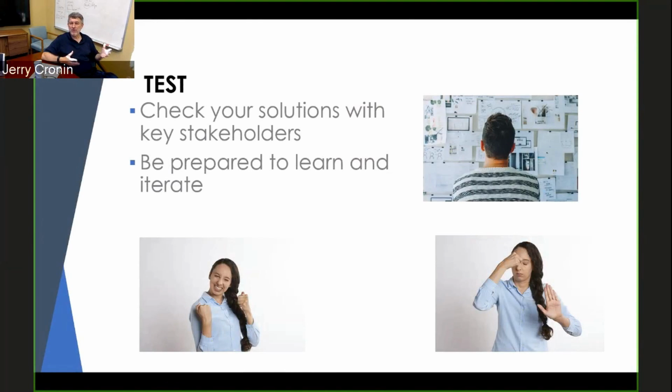So I've learned something. I redefine the problem a little bit based upon what I learned. I think of how I might change my solution to match that, prototype again, and test. And keep iterating that until finally I've got a solution that folks are going, hey, yeah, that could really, really work. And then you're off this process and you're into another one. Next slide.